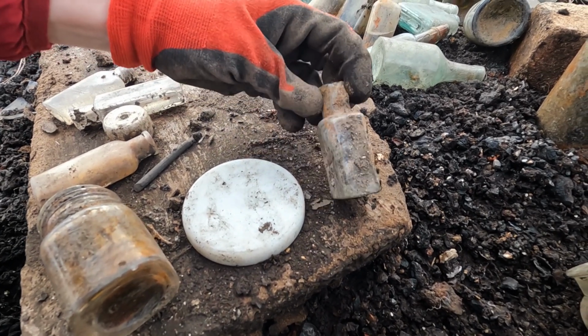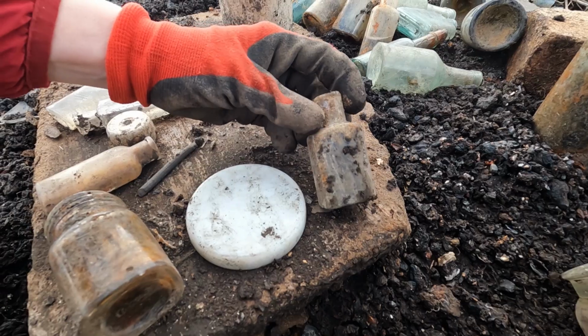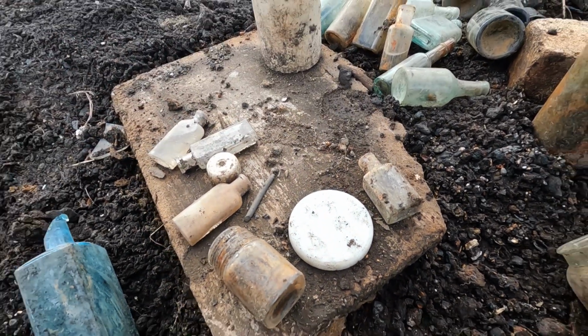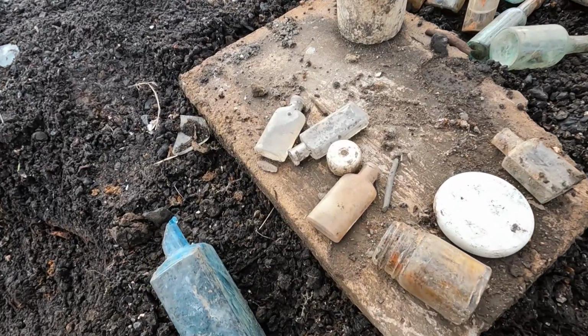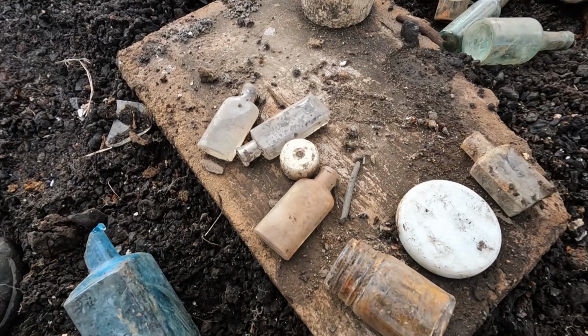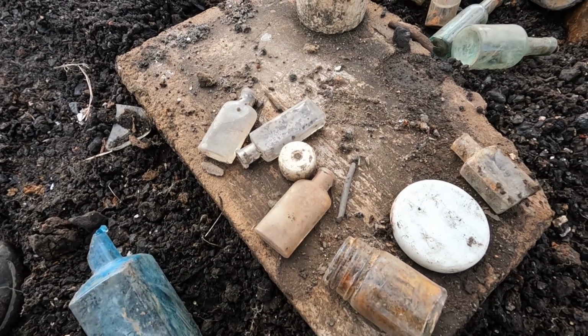Yeah. So an inkwell mucilage bottle is in really good condition. It's not even chipped at the top, and they're very, very delicate. So we're going to be having that. Yes. Now, there's another wee stylo or stylus, aka a pencil. Yeah, and we're having that.